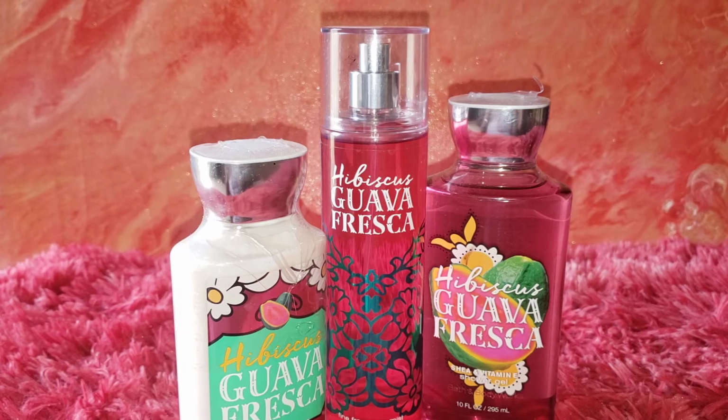Let's go. So, the project for July and August, I had a crazy amount of lotions and so on, about 10 between lotions, body butter, and body cream. This was moved in at the last just in case I got bored. Guys, I did not have room to get bored at all. It was so much. So, as you can see, the hibiscus guava fresca has not been used at all.